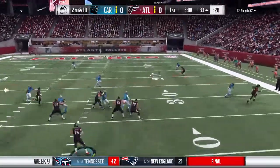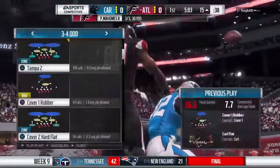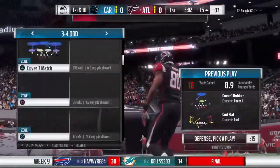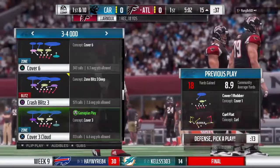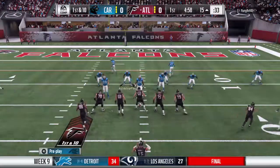On 2nd down, here's Mahomes. Throwing right, and that's complete. And taking it to the 15-yard line before he's brought down. They got 18 yards out of that one, and it gets him a new set of downs.